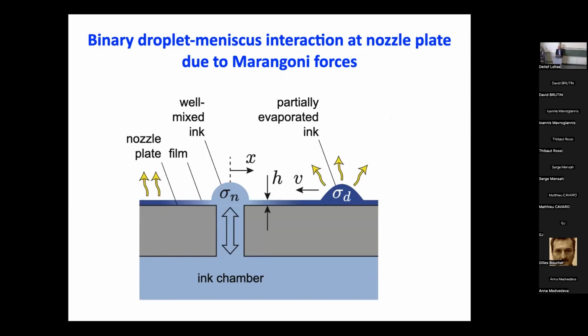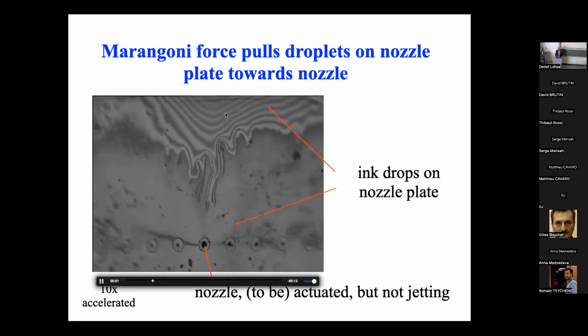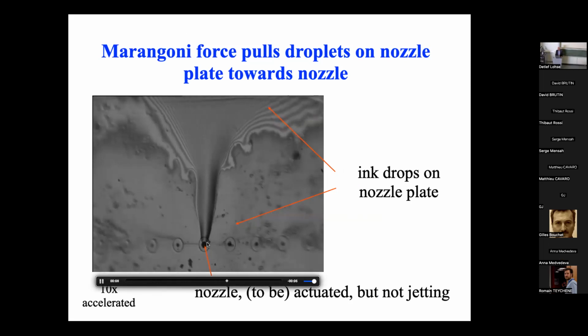What can happen is seen here. You print, and then on the nozzle plate there's some ink sitting, but here you get partial evaporation. When you partially evaporate your ink, you get a surface tension gradient. In this case, the surface tension here is larger than here. This means that there are Marangoni forces pulling back this droplet to here. Sorry, here it's well mixed, and then you get this flow, and this flow takes along some dust particles. So here is ink on the nozzle, and this is sucking this in, and you collect dust particles.